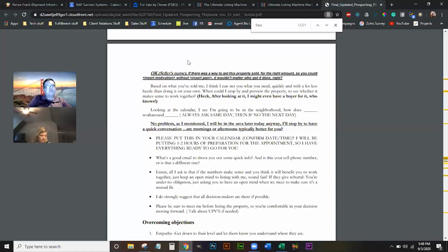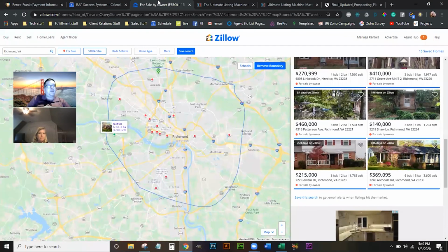Got it. Okay. So my goal for you now, Beth, for the rest of today until the next time we talk, is going to be to review these for sale by owner scripts inside of the prospecting playbook in your Ultimate Listing Machine sales and mastery course. And then also just practicing going on Zillow, typing in Richmond, Virginia, looking for sale by owner only using this for sale feature up here.